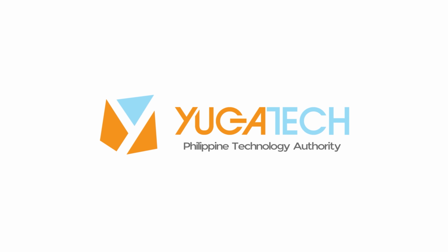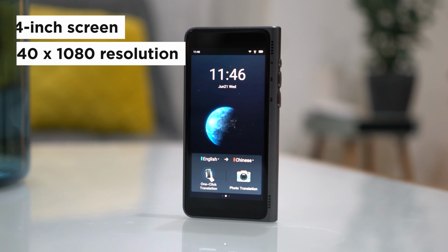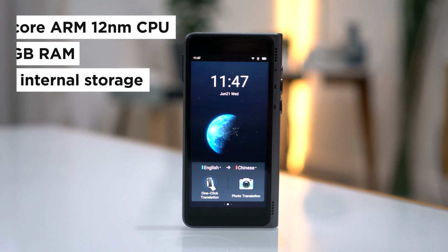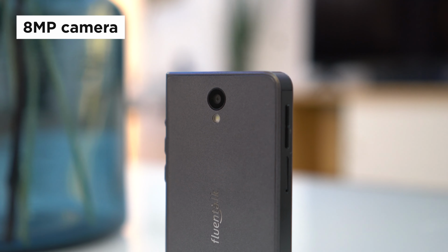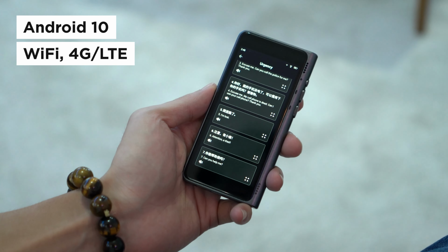So, no, not a smartphone, and no, not a music player either, but a translator. This is Fluentalk's T1 portable translator, a dedicated device designed to translate languages and serve as a tool to hurdle communication barriers. It's got a 4-inch screen with a 540 by 1080 resolution. It's compact and has a premium feeling design, a quad-core ARM 12 nanometer CPU with 3 GB of RAM and 32 GB of internal storage, an 8-megapixel camera, a 1,500 mAh battery charged up via a USB Type-C port, and it runs Android 10 and features Wi-Fi and 4G or LTE. But what makes the T1 translator special is definitely its software.